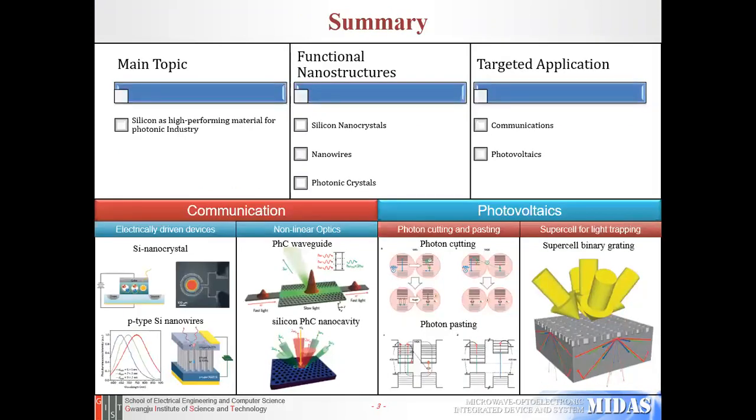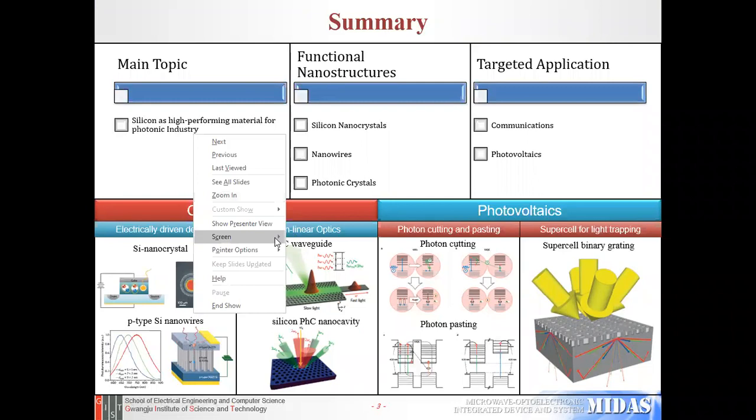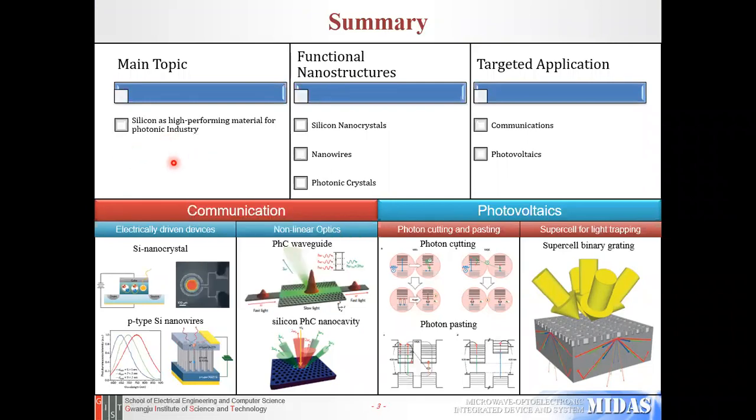In this review article, the main topic that has been discussed is silicon as a high performance material for photonic industries. We know that silicon has been established long ago as a material of choice for microelectronic industries. But this is not yet true for the photonic industries because there are two main constraints of silicon: its limited degree of freedom in material design, and the indirect band gap. These are the two major constraints of silicon as a high performance material for photonic industries.